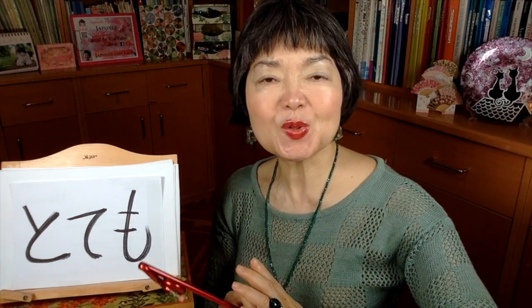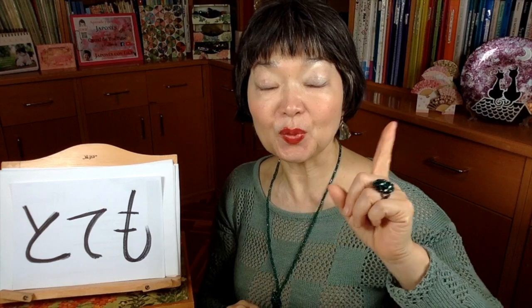This word とても is always used with adjectives, not with verbs. For example, とても簡単です。Very easy. とても難しいです。Very difficult. とてもかわいい。Very lovely. The second adverb that we're going to learn is よく。This means well.